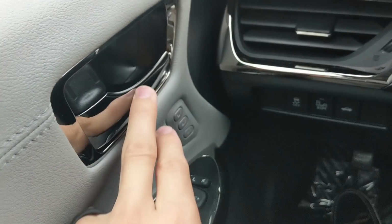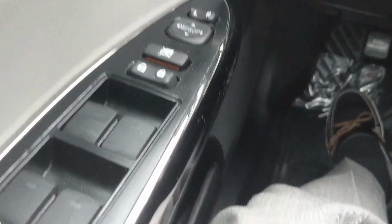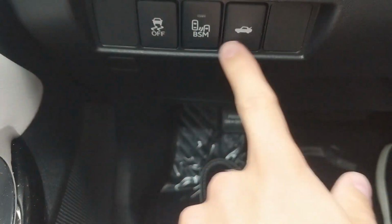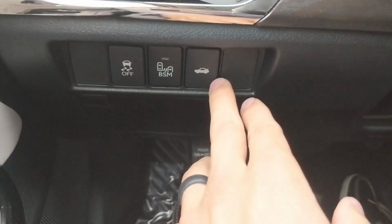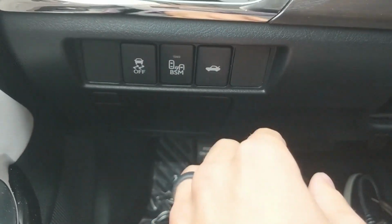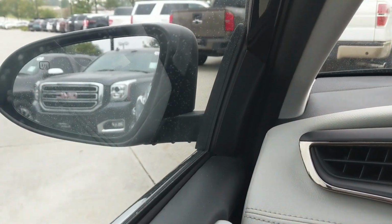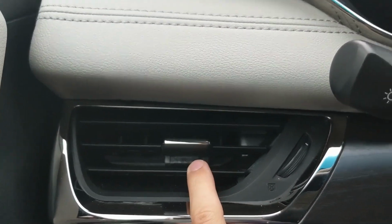A chrome handle here. We have memory seats, which I'm not used to seeing in a whole lot of Toyotas. All automatic windows. It's very nice to have that. These buttons are exactly the same as they are in a Lexus vehicle. Your trunk hatch, your blind spot monitor, which is on the outside. And so right there is a blind spot monitor. Right there is the heated side mirrors. A large vent here and another one up there.